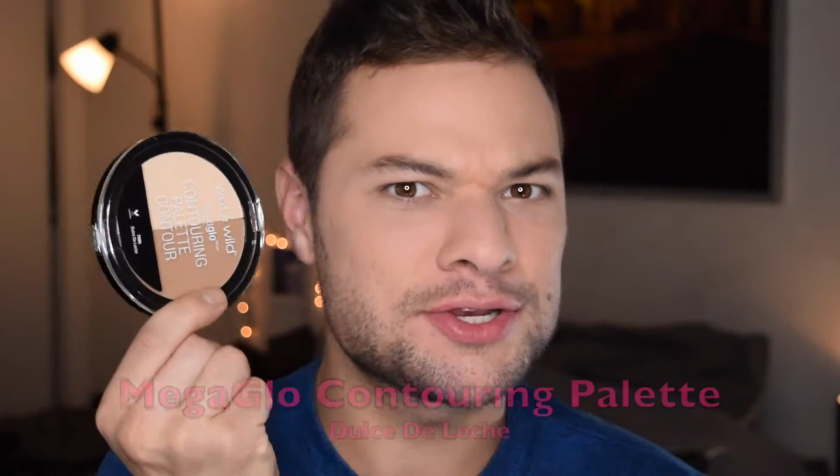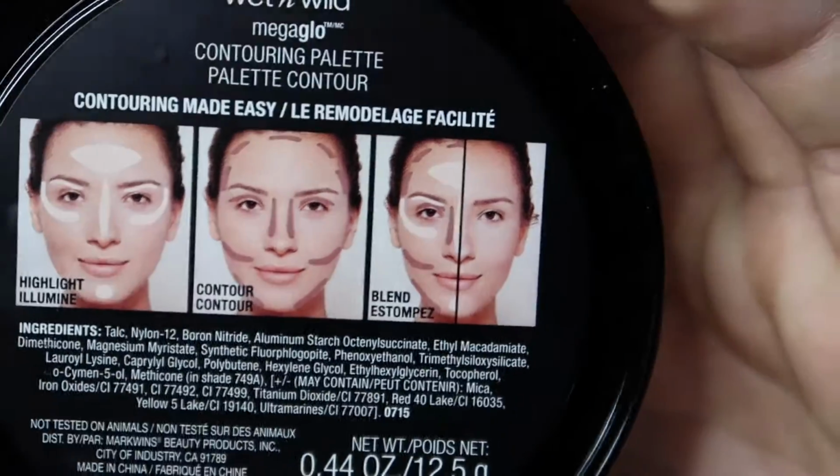So that powder alone will stand as my base, but obviously I'm gonna glam it up a little bit because I have this contouring palette. So it seems like it's just a powder contour and a powder highlight, and on the back it says contouring made easy. It doesn't say how it's any easier, but let's try it out. So I'm gonna go in with the contour first. I'm just taking a sort of dense powder brush here and carving out under the hollows of my cheeks just for a soft contour like you would normally want with a powder.